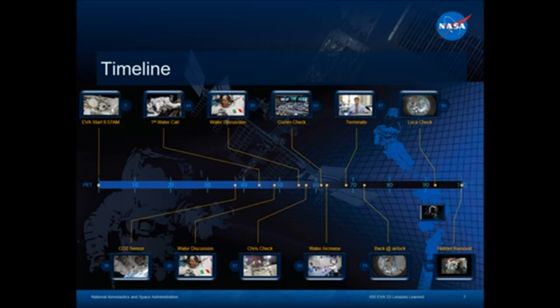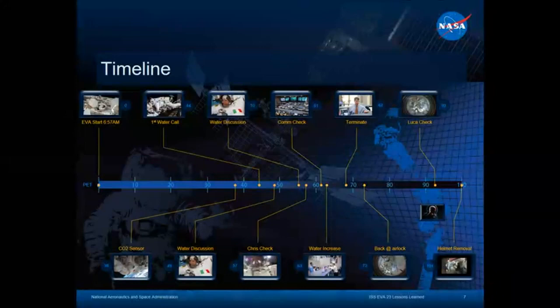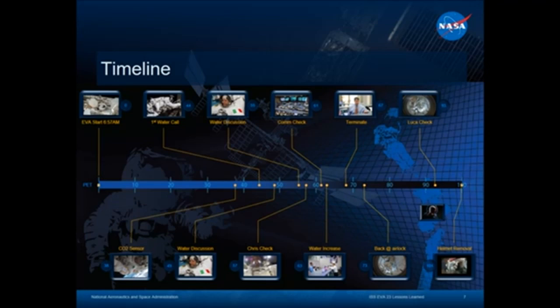What we call that normalization of deviance. We got used to that sensor failing, and therefore when it failed, even at this very unusual time, nobody connected the dots and realized that that might be a problem. In fact, it wasn't just moisture building up in the suit from normal use. The suit was actually failing at this point, and this was the first warning we got from the suit that something was going wrong, and we missed that. So let's see at 44 minutes what came next.